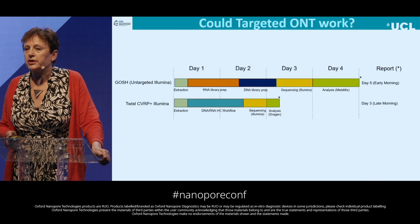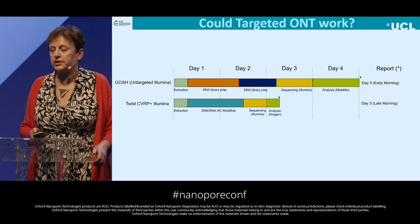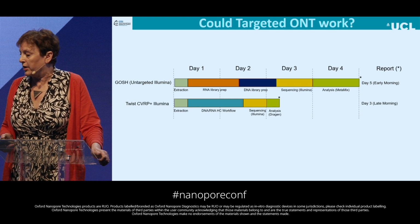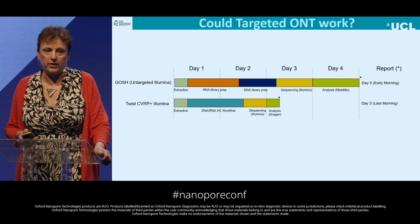That method, the targeted enrichment, was also faster than the Illumina untargeted, so we could get the result out by day 3. So by the late morning, you could get the result out rather than 5 days.